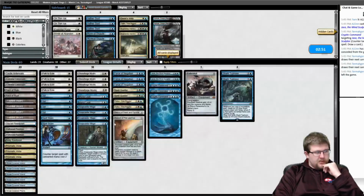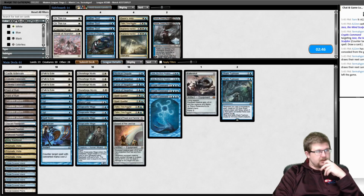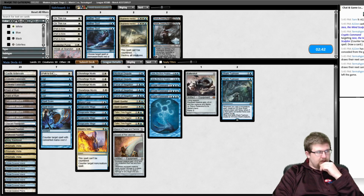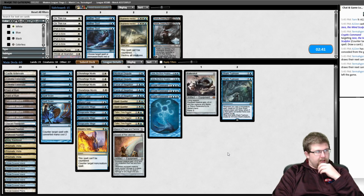I also just lost to this Mana Leak just being unreal dead, which is fine. It happens. Alright, so the Disputes, the Teferis, and the Vetoes are in. The Path to Exiles are out. And that's what I got.